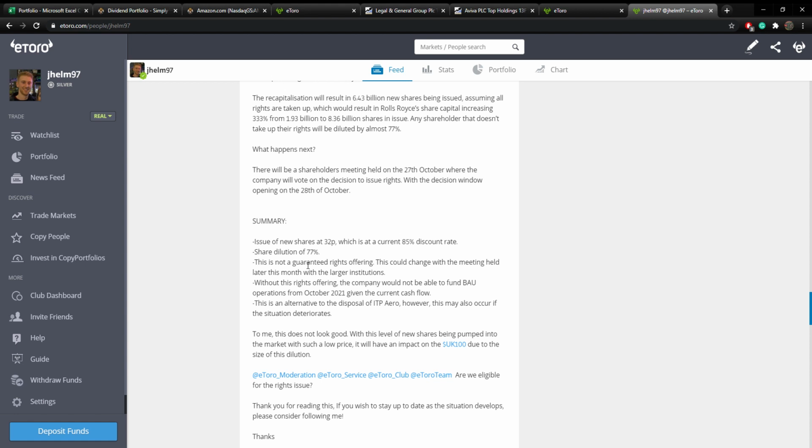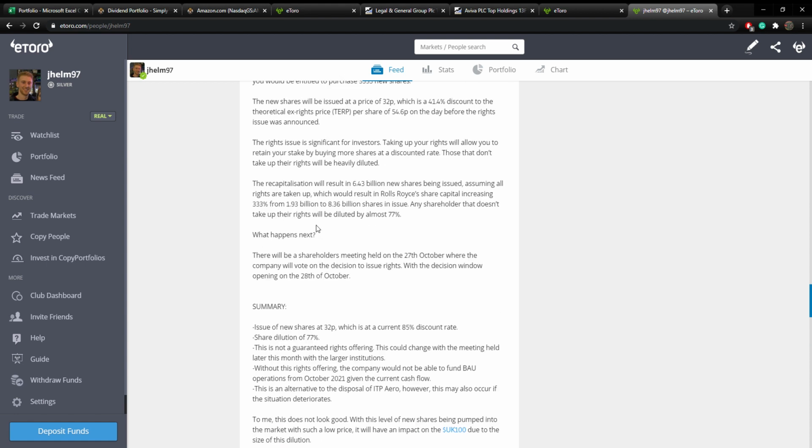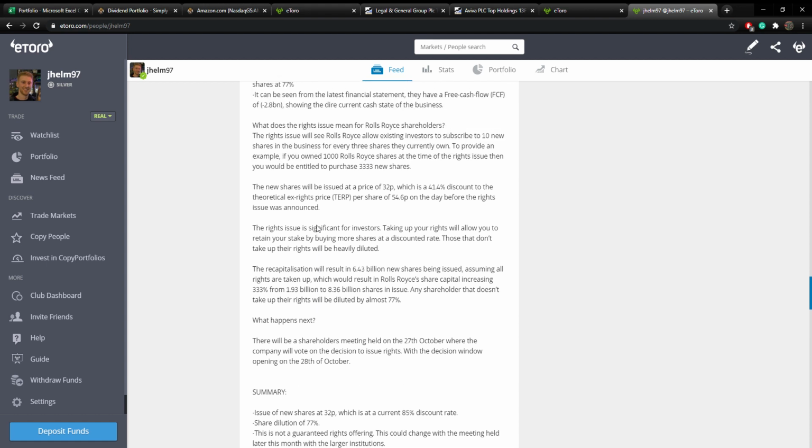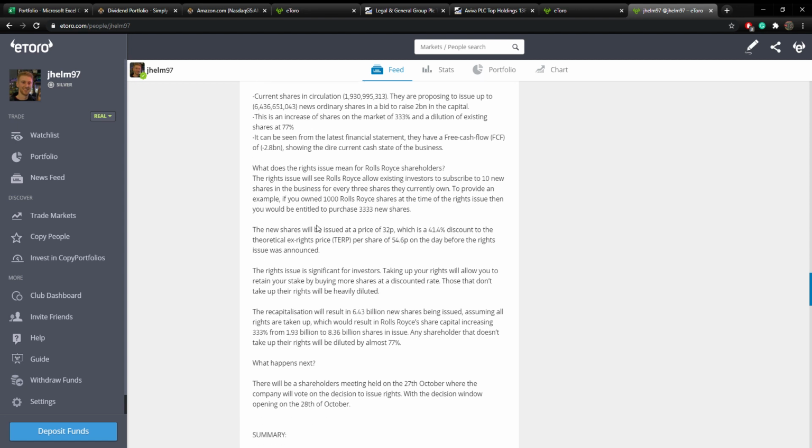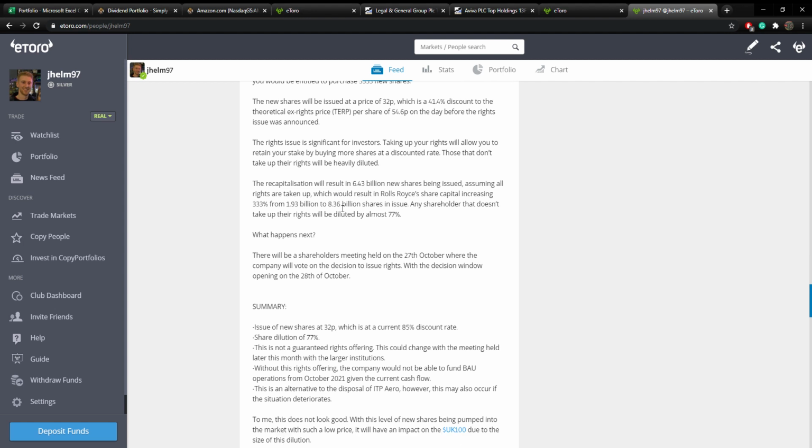So this ordeal is not over yet, and there's still a lot of uncertainty around what's happening, and also whether this can actually save the company, because I think it was due to raise about 1 billion. But obviously, given their negative free cash flow of 2.8 billion, I don't know how this will pan out. I think this is in addition to not selling ITP Aero, which is a division in Spain. But we'll have to see.